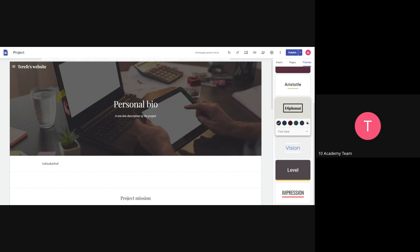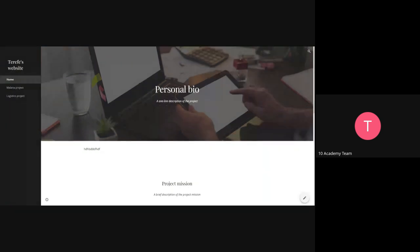You can always come back to that page, make some edits and improve on something. Make sure you always click publish to reflect the changes that you've made. So if you click publish, this is how it will look. Without all those editing features, this will be the view of someone who's reading your profile.